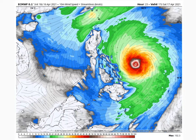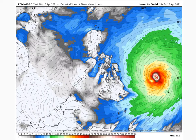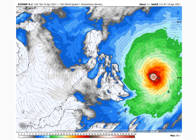Then last but not least, wind-wise, let's go ahead and look at the European, the main European model, since it's very good with the tropics. So let's look at what we're having right now. Again, it's going to be wind speed in knots here. So this is actually knots and not miles an hour. They do not have a mile an hour option here, but it's showing about 87 miles an hour. But obviously that's a little bit on the lower side of what we're expecting right now.